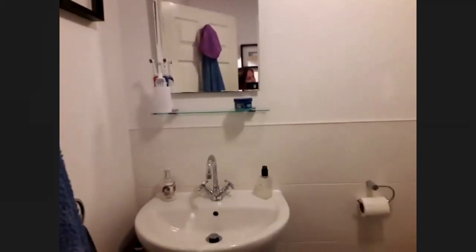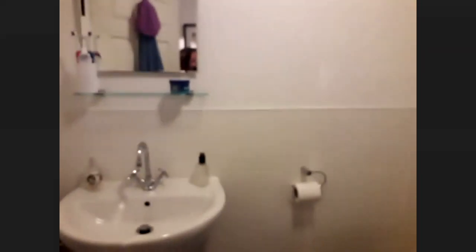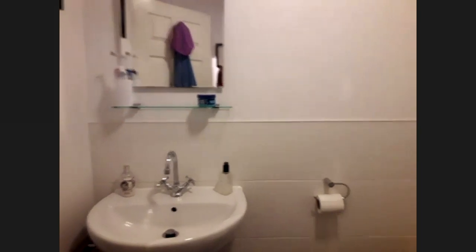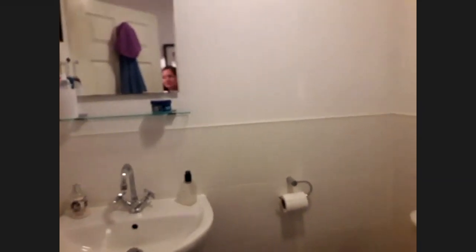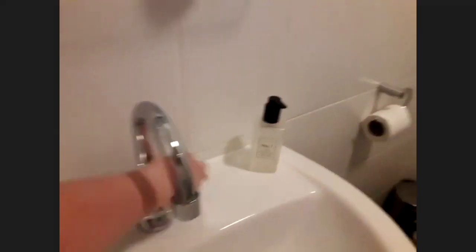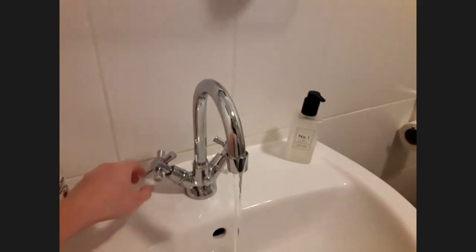Would you mind, guys, if at all, to turn on the sink and the shower unit, just to show people what the water pressure would be like there? Yeah, sure. Great.